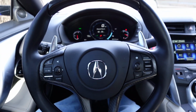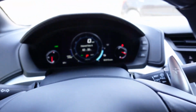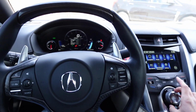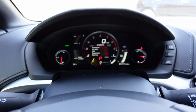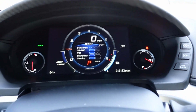So now taking a look at the interior with the Acura NSX, pretty nice looking steering wheel with all of your typical controls, some carbon fiber on it. We have a digital gauge cluster right now. Being a hybrid, this can go into the quiet mode. If I turn this into sport, and then sport plus, you can now hear that engine turn on, and then of course you can toggle back and forth. So pretty cool depending on your drive mode, battery charge, and things like that.